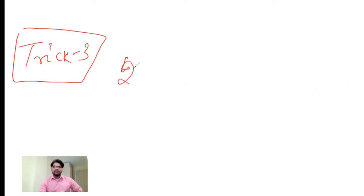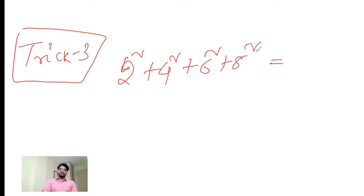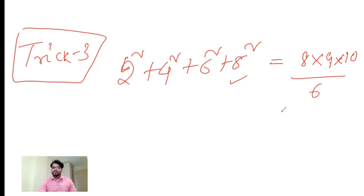Here, for example, 2 square, 4 square, 6 square, and 8 square. What is the answer of these, for example? Traditionally you have to find the square of 2, then 4, then 6, and then 8. But here you are not going to do it in the traditional way; just directly write. Look at it, the last number is 8. 8, next number of 8 is 9, next number of 9 is 10. Okay, that's all. And then just divide by 6.